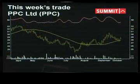Okay, so that's the overall context. Getting to the trade of this week, it's PPC. How does this sort of square into what you're seeing overall on the market? Yes, okay, so it's not a stock that's particularly correlated to the rest of the market, but I like what I'm seeing on PPC here for a number of reasons. So I'm going to go through all of these reasons bit by bit.